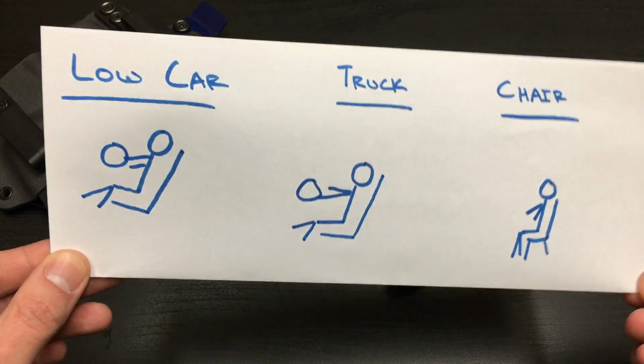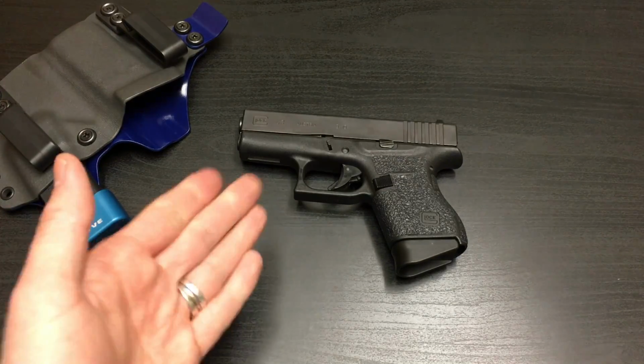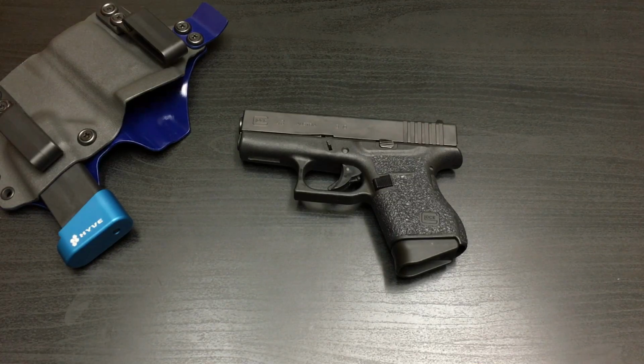And no, for all you men out there, this gun, unless you have like a long slide version gun, is not going to poke you in your man parts. It's simply not. The way biology is, your waist sits higher than your man parts do. So let's totally debunk that, get that out of your mind. Appendix carrying seated is incredibly comfortable.